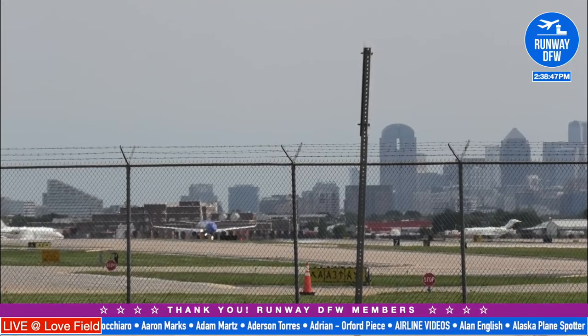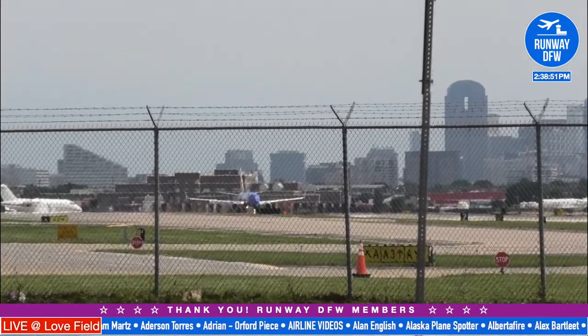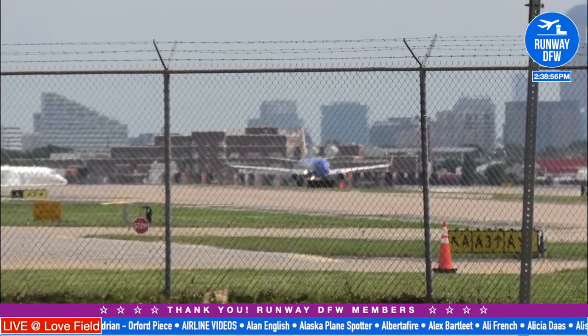And I believe this will be flight 26 going to Birmingham, Alabama, a 737-700.